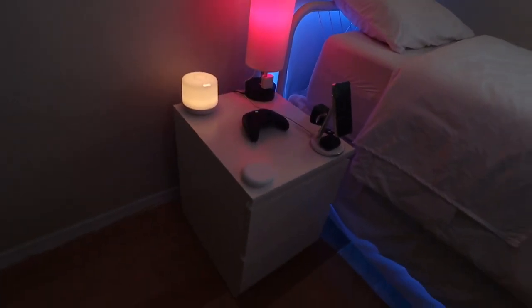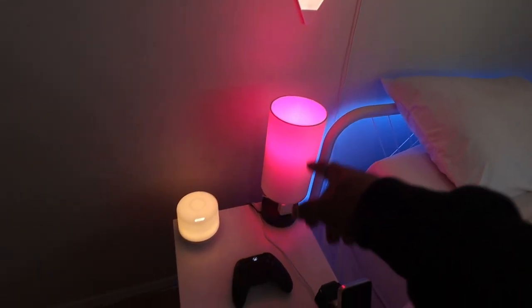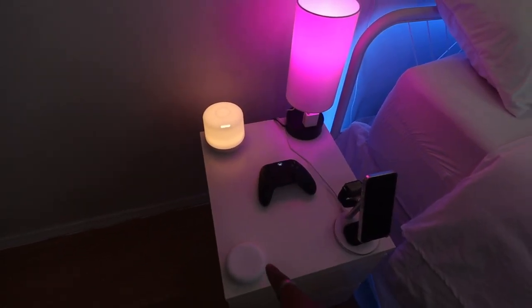Next to that, here's the nightstand. Super simple, neat, and clean. I love it. On it, I have my lamp, oil diffuser, my retainers, and my phone charger. And then all my controllers just go in here.